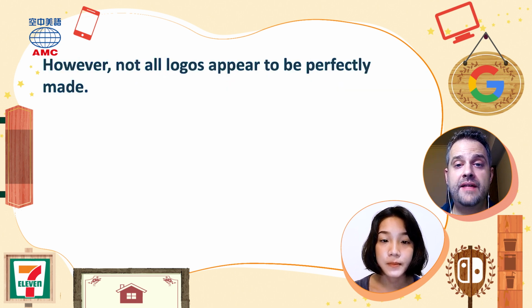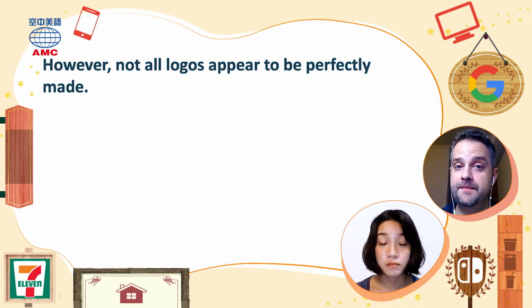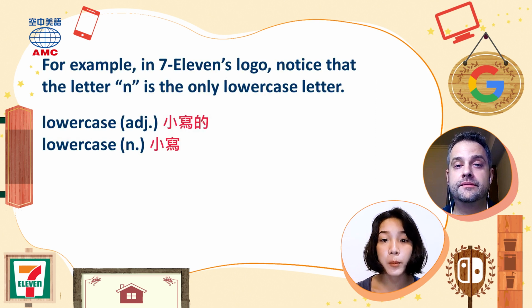So let's take a look at the next sentence in the article. And now we might expect if something is going to be an attractive logo, it should be perfect. It should be absolutely right in every detail with nothing wrong. But as the article says, however, not all logos appear to be perfectly made. Let's find out more about this.